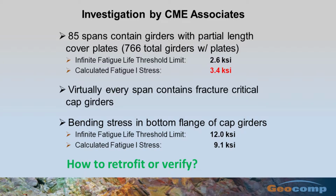Virtually every span contains fracture critical cap girder sections. And the bending stresses in the bottom flange of cap girders had some pretty high fatigue life threshold limits. How do you retrofit? Do you verify these values to lead you down the path of the proper retrofit options?